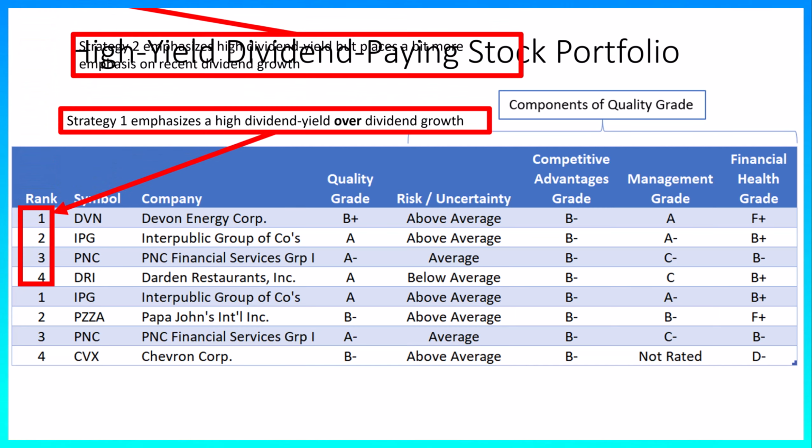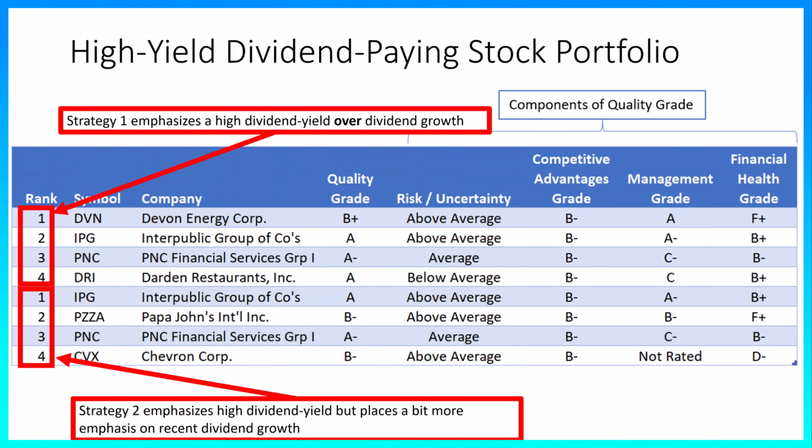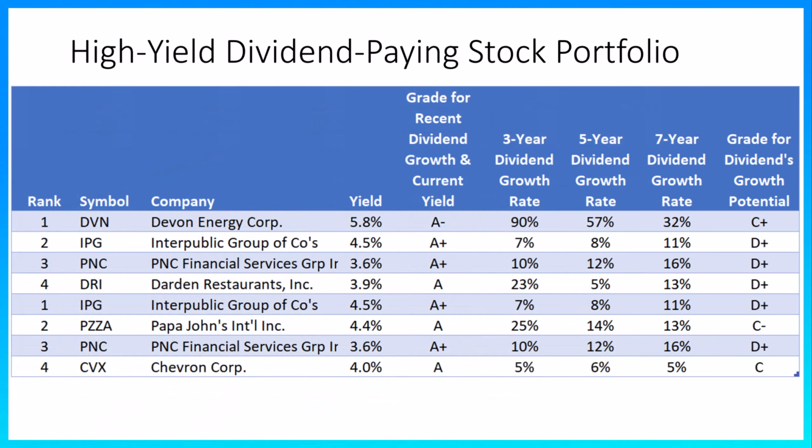And here is a look at our ratings for competitive advantages, management, and financial health. And on this slide, we can see their grade for recent dividend growth and current yield, as well as recent dividend growth history. And in the last column, you can see their grades for dividend growth potential, which, as we mentioned earlier, will be much lower than for the stocks in our dividend growth portfolio, which consists of stocks with usually lower yields, but a greater potential for excellent future growth in those dividend payouts.